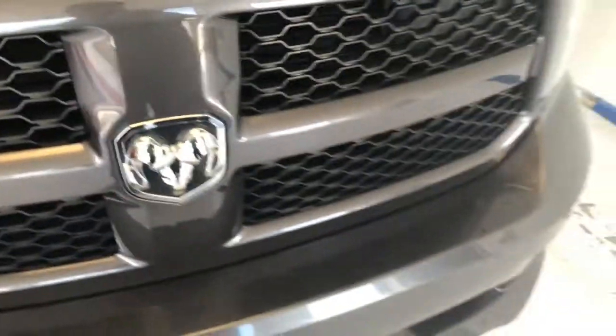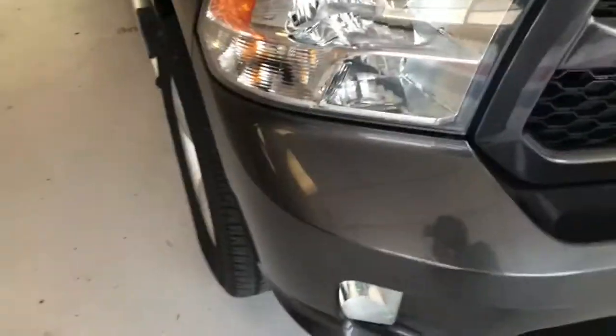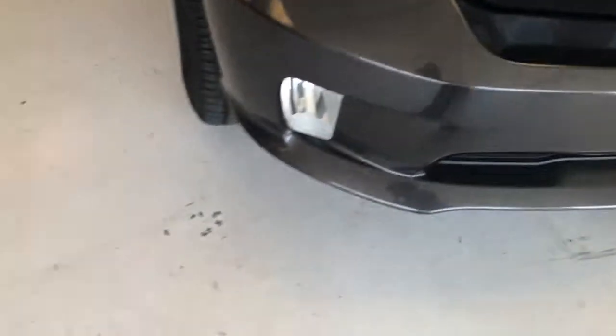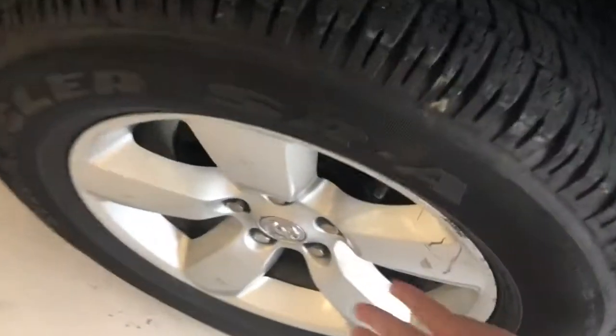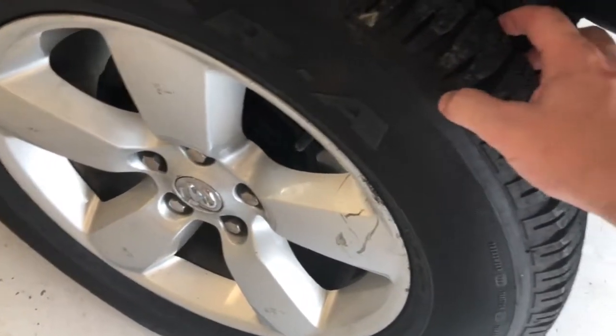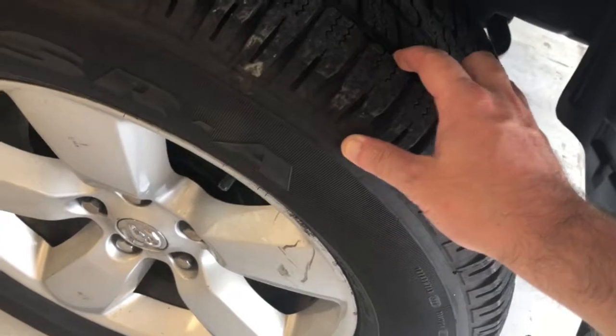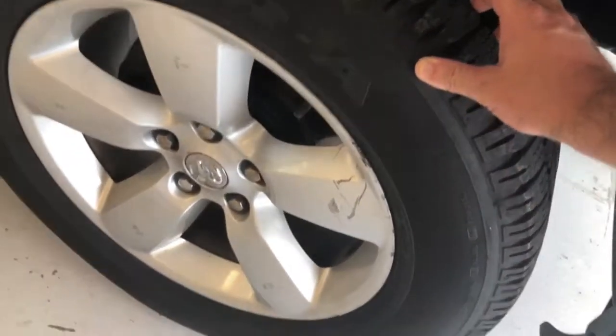Of course, you got your classic Dodge crosshair grille here with the honeycomb louvers behind. As you can see, we also have your halogen headlamps, your integrated fogs in the lower bumper fascia. We'll continue around to the side to show you have a 5-spoke alloy wheel, polished. Also, you can see the tires here are Goodyear Wranglers, probably about 6/7 32nds or 3/4 treads. So we got plenty of depth left.